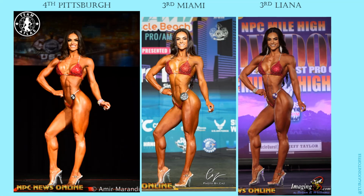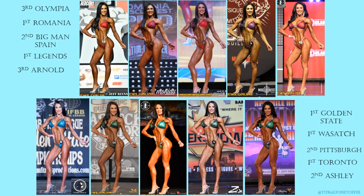So I'm so impressed. Okay, next up, a little unknown lady named Ashley. No, you guys have seen Ashley so many times. She is unreal. And you know what I noticed? Her delts. The shoulders at this show were the best shoulders we have ever seen on Ashley. And I know this picture is super tiny. I'm going to blow it up to a bigger picture in a second.